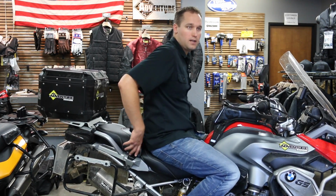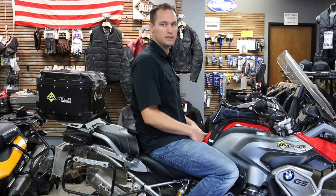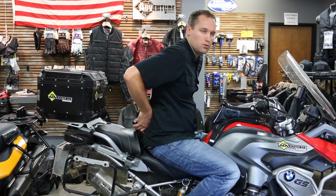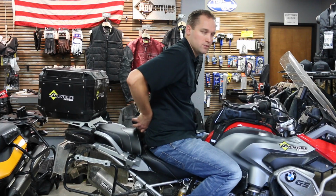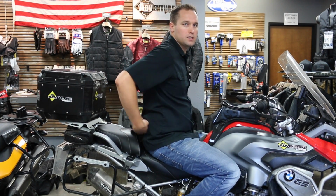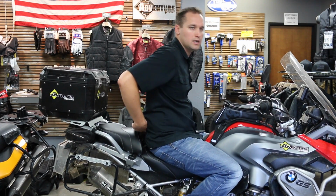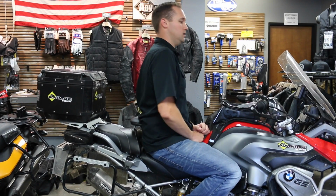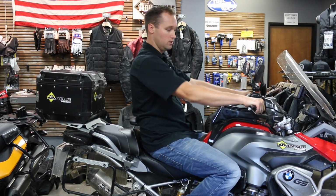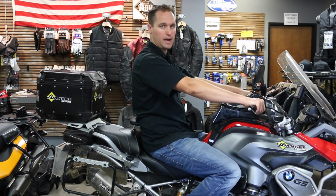And as you can see, I've got adjustment here on this lumbar. So if I leave it in a low position, I just get some nice support down low. Or if I really want some more support, I can go one click up. It's hitting me really nicely right in the middle of the back. Or if I want even more, I can go one more adjustment, and it's really supporting the back of my back. So if I'm doing the long miles, I can sit back and put some of my weight onto that backrest.